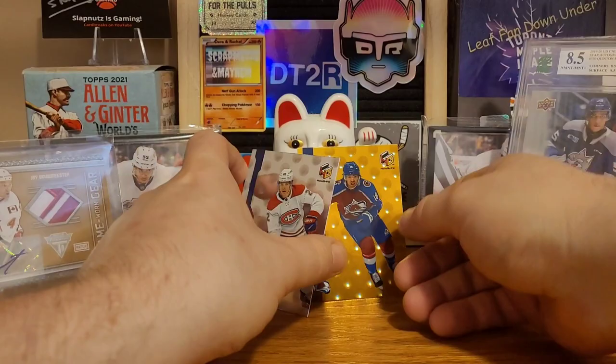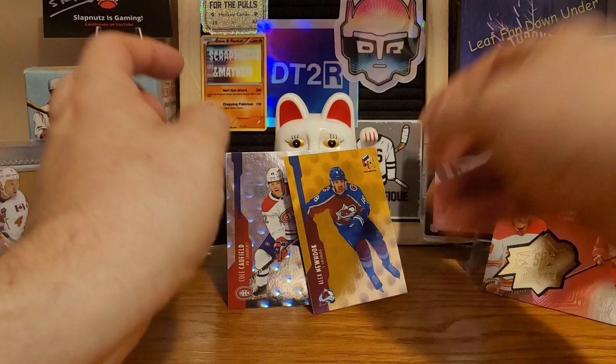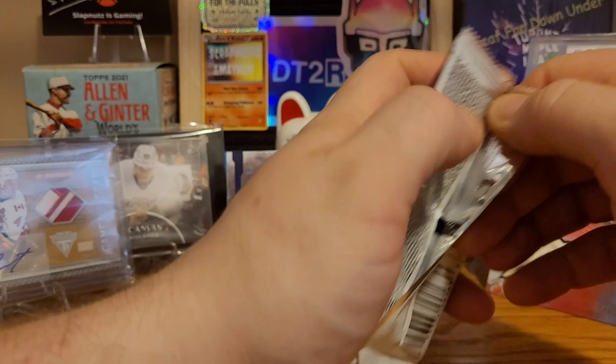Wonder if either of these are numbered. I didn't really. No, I did look. I don't know. I guess I'm assuming the gold one's harder to pull. I've got no idea. Maybe. Like I said, I didn't really look into this too much. I'll have to do some more research once I'm done ripping this stuff open.